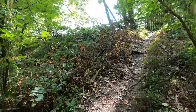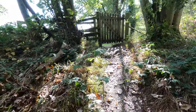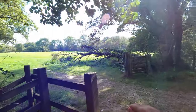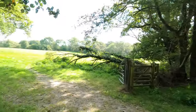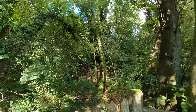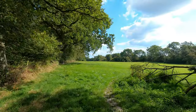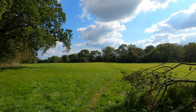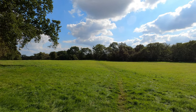Now, if I climb this footpath, go through this kissing gate. So we just had a quick look in the Roman ditch, and if I follow this footpath over to those trees there, it'll give me a great opportunity to get into an Iron Age ditch.